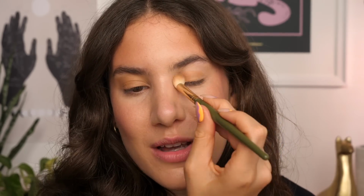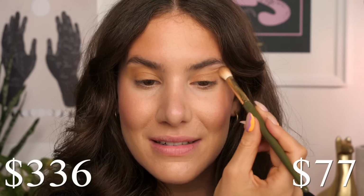I'm just going to swipe it on my lid. Oh my God, the color, exactly the same. I'm just so proud of myself right now. Isn't that wild? I know it's just a warm brown. It's not the most crazy color, but even still, finding a brown that's the exact same undertone, with the same formula as well, or very similar formula, is just crazy to me.